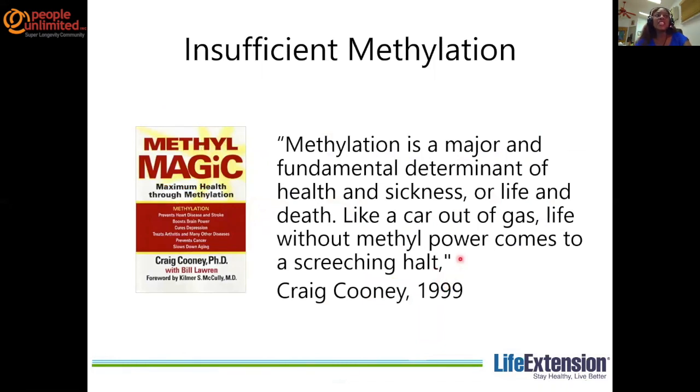Next mechanism of aging, methylation. Now, I'm sure many of you, if you've had any type of genetic testing, one of the big tests that people are looking into is to see if they're able to methylate properly. And most times we're familiar with the MTHFR SNP that some people have. This is just a quote from Craig Cooney, and in 1999, he was on to something. He stated, methylation is a major and fundamental determinant of health and sickness, or life and death. Like a car out of gas, life without methyl power comes to a screeching halt.